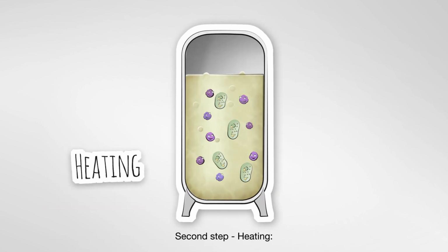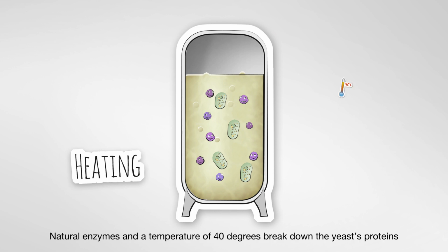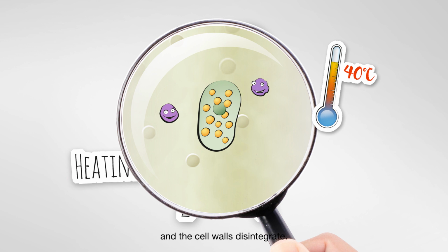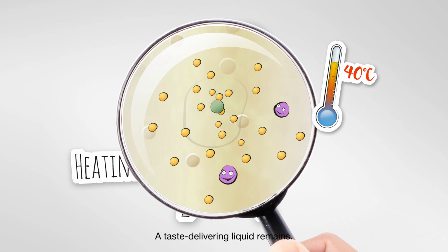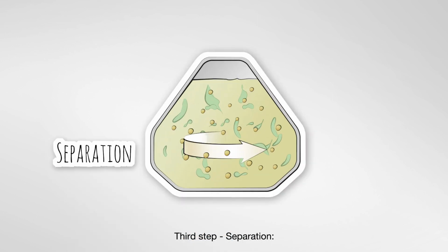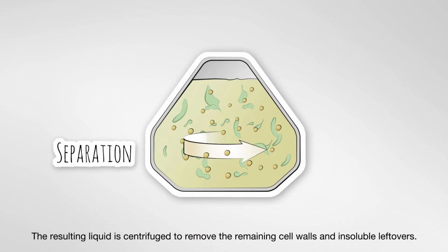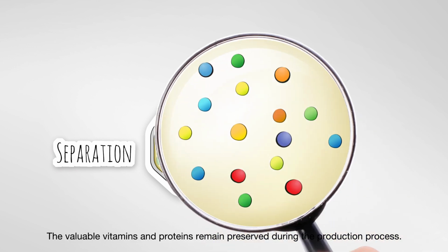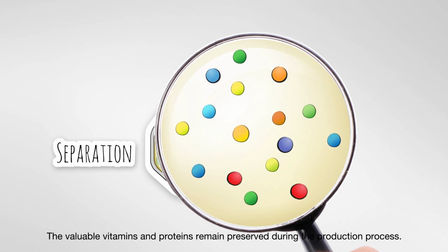Second step, heating. Natural enzymes and a temperature of 40 degrees break down the yeast's proteins and the cell walls disintegrate. A taste-delivering liquid remains. Third step, separation. The resulting liquid is centrifuged to remove the remaining cell walls and insoluble leftovers. The valuable vitamins and proteins remain, preserved during the production process.